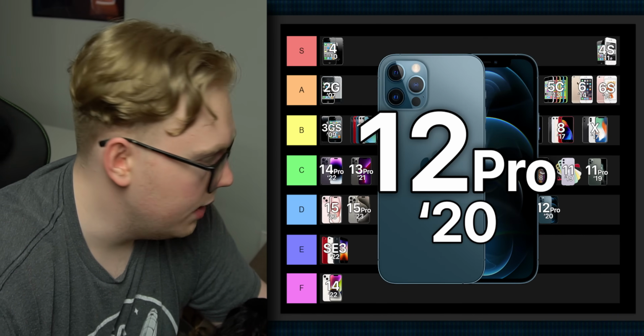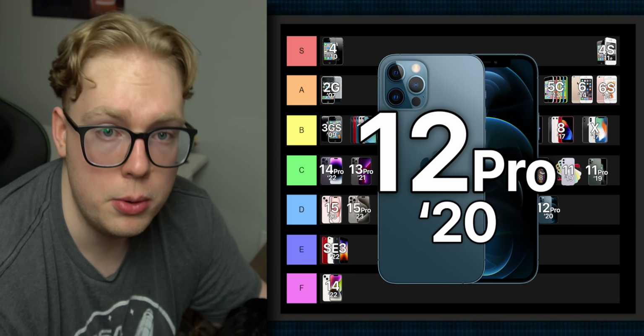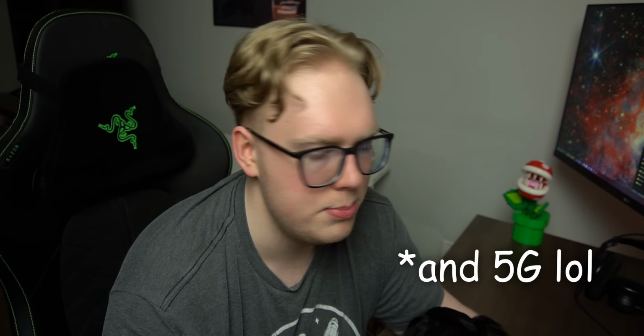Speaking of which, now we have the 12 Pro. So the 12 Pro changed the design. It brought LiDAR, and that's about it. It should have brought ProMotion, 120 Hz, and it didn't. This phone was a bit of a disappointment in my eyes. Oh, the iPhone 12 line also brought MagSafe, which was a nice addition.